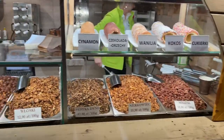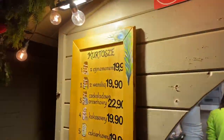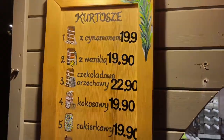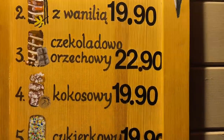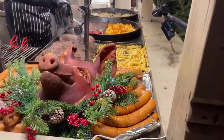Chimney cakes, nuts and seeds. So remember, 4 or 5 zloty to the dollar. So, chimney cake, less than $5. You vlogger, mate. Kebab.